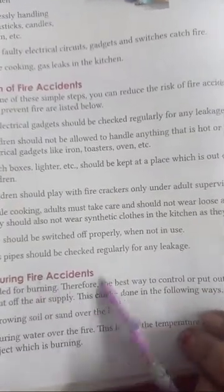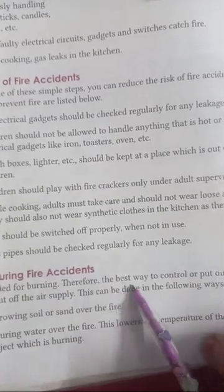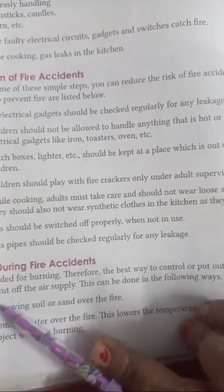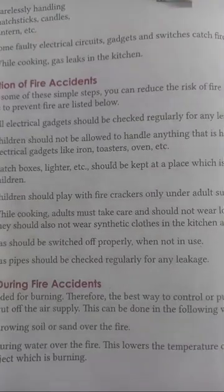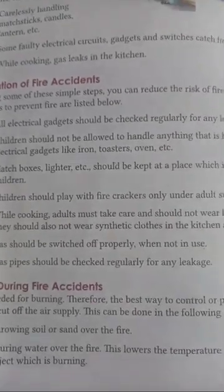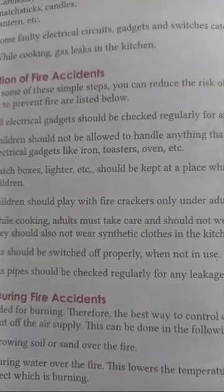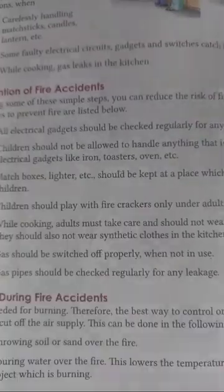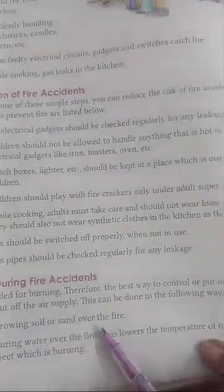Safety during fire accidents. Air is needed for burning. Therefore, the best way to control or put out a fire is to cut off the air supply. If you cut off the air supply, only at that time you can control it so that a fire cannot spread. This can be done in the following ways: throwing soil or sand over the fire.